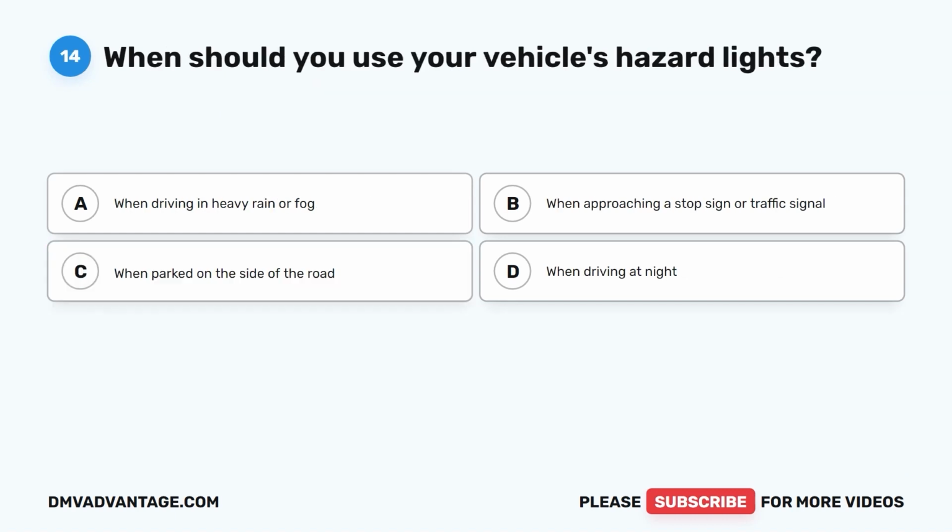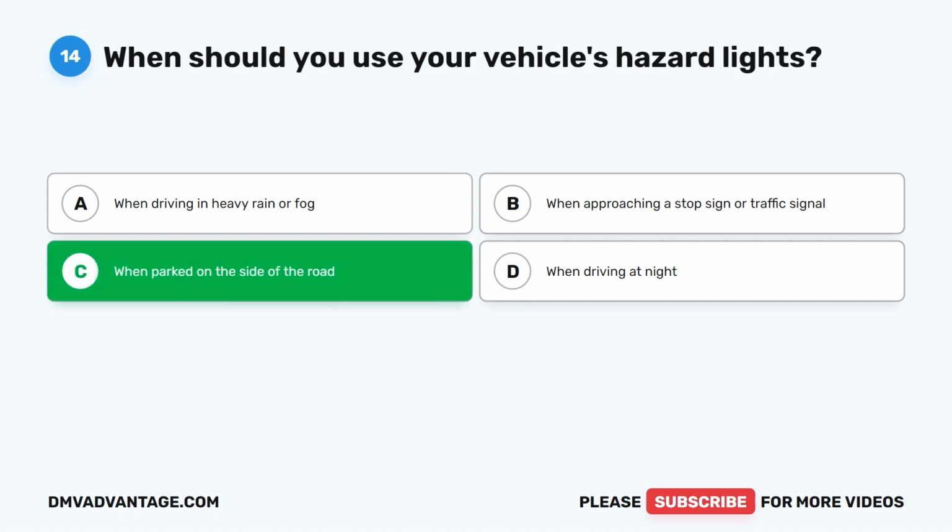Question 14. When should you use your vehicle's hazard lights? A. When driving in heavy rain or fog. B. When approaching a stop sign or traffic signal. C. When parked on the side of the road. D. When driving at night. The correct answer is C.